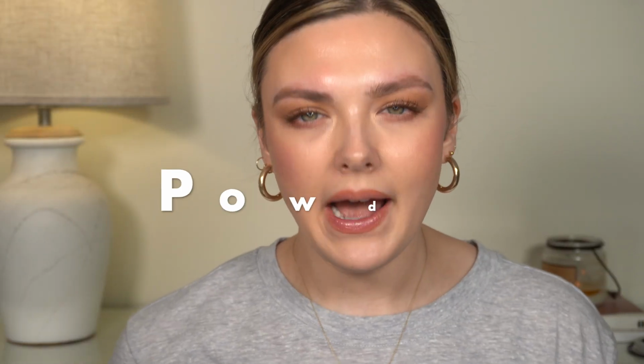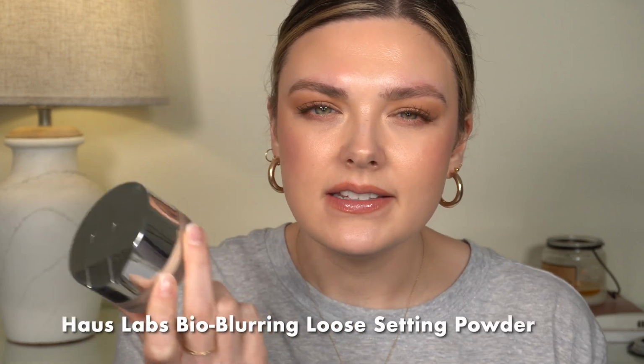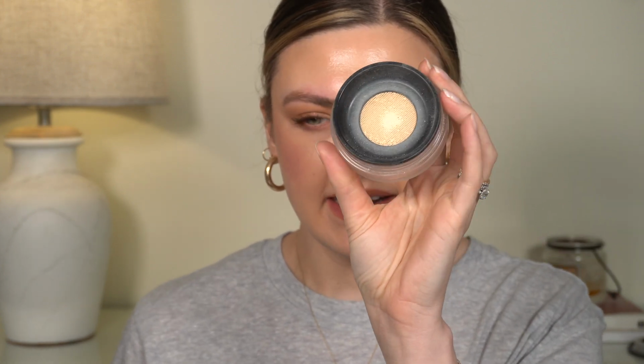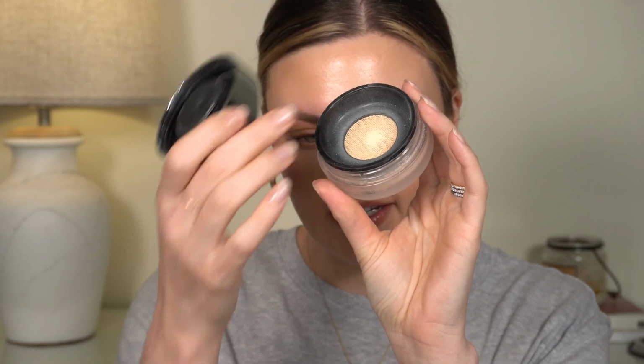Moving on to powder. I only picked one powder, and it has to be this one, the Haus Labs, I think it's the Bio Blurring Loose Setting Powder in the shade Translucent. I talk about this all the time, and this is the one right now. For me, I absolutely love this. I love it all over my face. I love it for under my eyes. I love the applicator, it's not an applicator, but the component has this netting here, so you just dip your brush in and get the powder out that way.